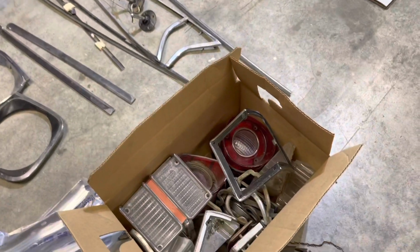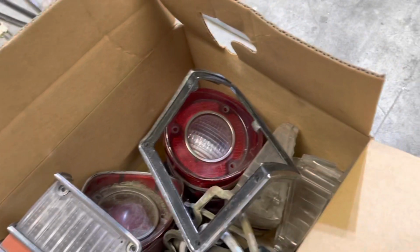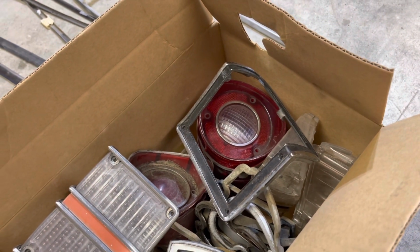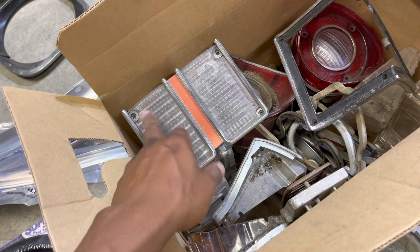And then these are all just turn signal housings and bezels, and then my rear tail light. So there's a bunch of just different ones in here. All I'm gonna do is take the ones that are the best of them all and use those. I'm gonna go through these and see if I need to order these or not.